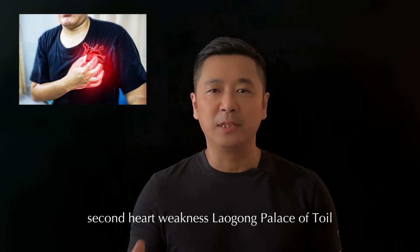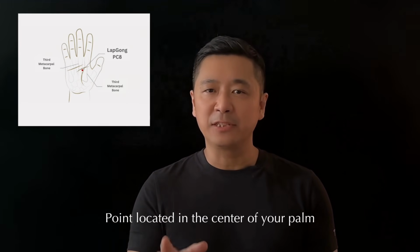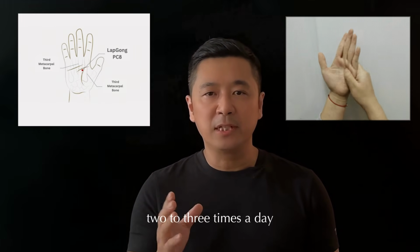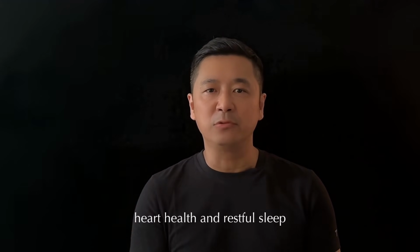Second, heart weakness, laogong, palace of toil, point located in the center of your palm. Try massaging this spot in circles with your opposite thumb for about 10 minutes, 2 to 3 times a day. Some believe it supports calm, heart health, and restful sleep.